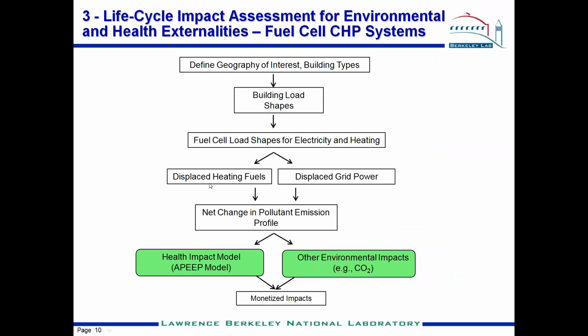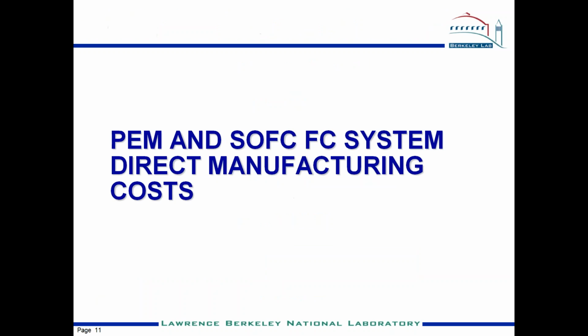And from that, we can calculate the displaced heating fuels, if any, and displaced grid power, and then calculate a net change in pollutant emissions, which could be a net change in CO2 emissions or a net change in NOx and SOx. And that is an input into a health impact model. And we're using a model which is called APEEP, which has been updated to AP2, and the important thing to note there is that it has been the model that's been used by the National Academy of Sciences in the past. And that translates into monetized impact. Okay, again, I'll discuss this in greater detail in the third section of the talk.